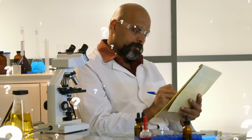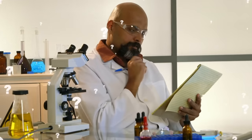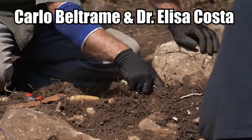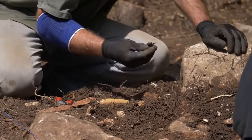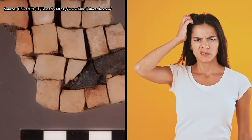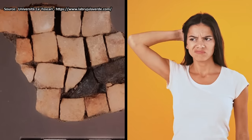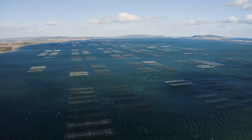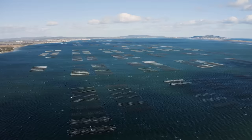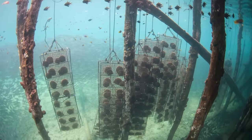What's even more amazing is that this discovery is part of a larger project led by Professor Carlo Beltrame and Dr. Elisa Costa to explore the history of the area. They also uncovered a brick and oak structure that left them scratching their heads. They thought it might have been a villa, but nope, it turns out it was an oyster farm. Romans sure knew how to live it up.